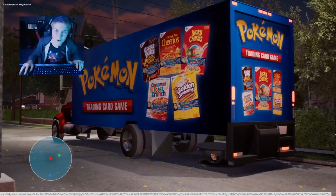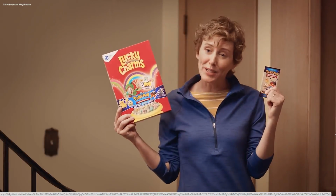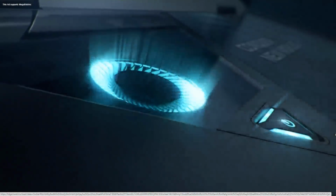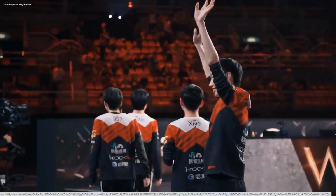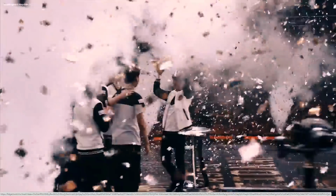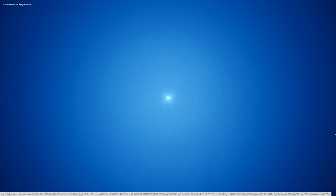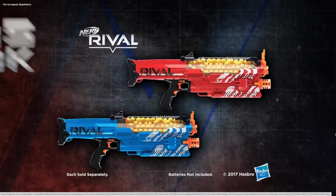Today, I'm going to show you how to get Pokemon foil cards. Make a plan, get a team, and work fast. And got him! Who got him? Find Pokemon trading card game cards inside select boxes of General Mills cereal. New Nerf Rival Nemesis.